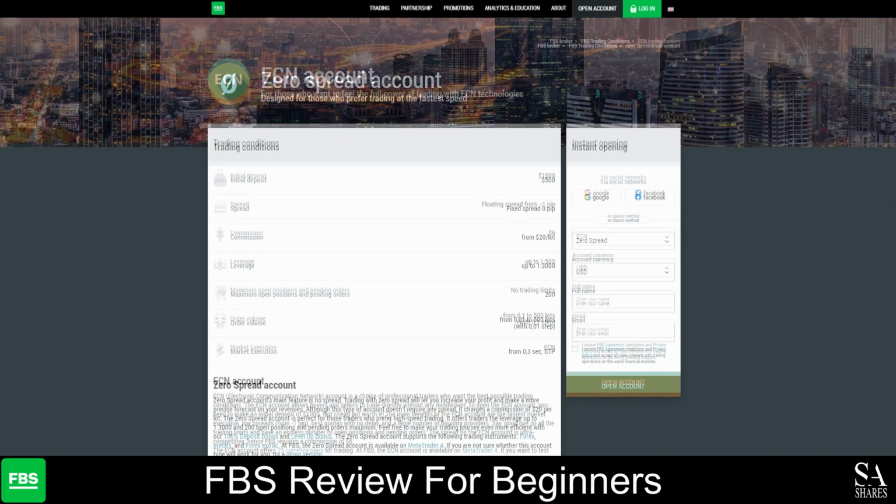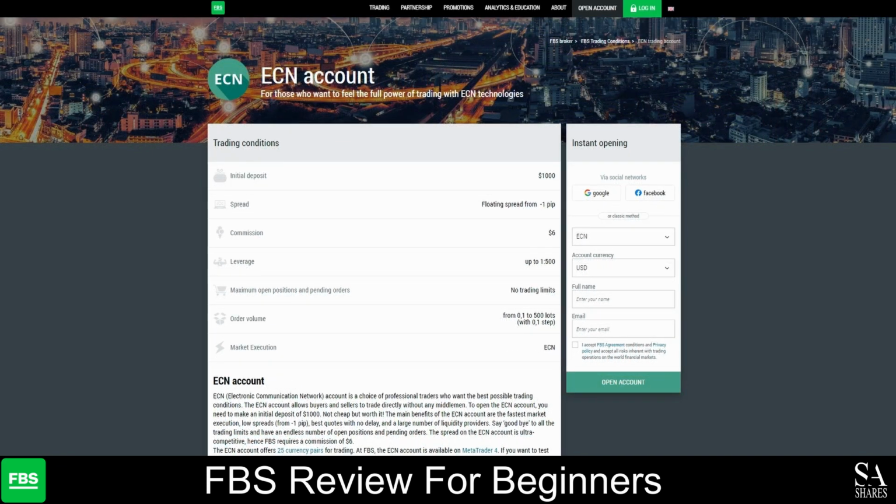Their ECN account is a popular choice for advanced and professional traders. The electronic communication network allows buyers and sellers to trade directly without any middlemen. It has an initial deposit of $1,000, a maximum leverage of up to 1 to 500, and also features an endless number of open positions and pending orders.